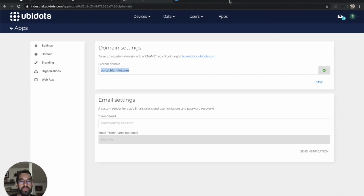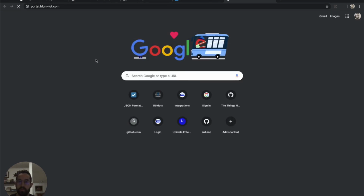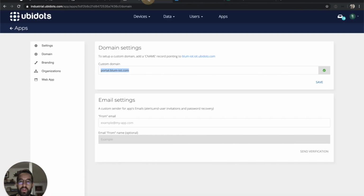So let's see that. As we expected, this is Bloom Smart Greenhouse login portal customized to Christie's look and feel. So let's go back, and we are only left with one thing, that is creating a user and accessing the application from this user. This can be found in the users dropdown under the respective option.